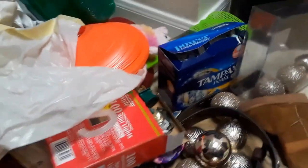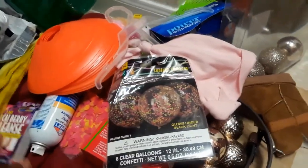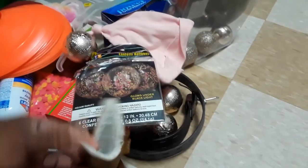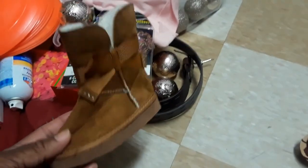So, I think we got a pretty good haul here. I don't have it all organized or anything, but you can tell what it is. I'm so excited about these items. Anything you get that's free is always good. Anyway, I didn't find this other boot, but I don't know what I can do with it. Maybe I can make it into something. I don't know. I'll figure out something. But overall, this is an awesome haul from the Dollar General.